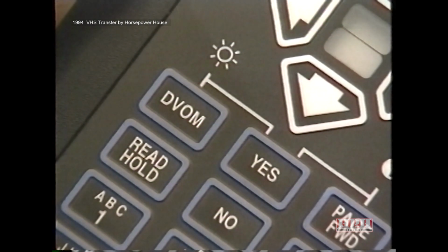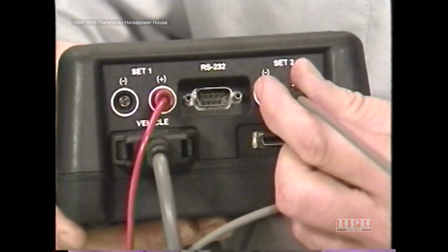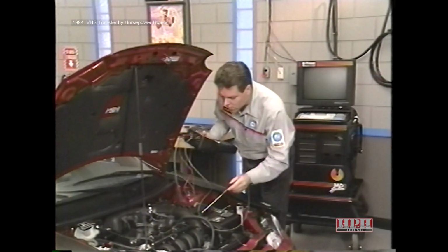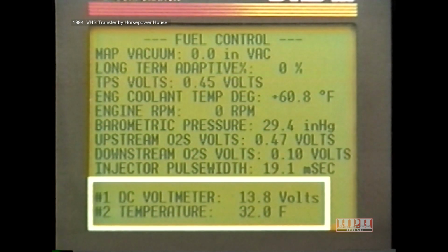And one more important change in the DRB III, which you should be aware of, concerns the digital volt-ohm-meter function. Similar to the DRB II, the digital multimeter function can be obtained at any time during your diagnostic procedure by pressing the DVOM key. But unlike the DRB II, the DRB III has the ability to take 2 multimeter readings and display them on screen simultaneously. When both channels are selected from the digital multimeter menu and connected to leads, the 2 readouts will appear at the bottom of the screen. This will allow you to read, for example, voltage with one channel while taking a temperature measurement with the other.